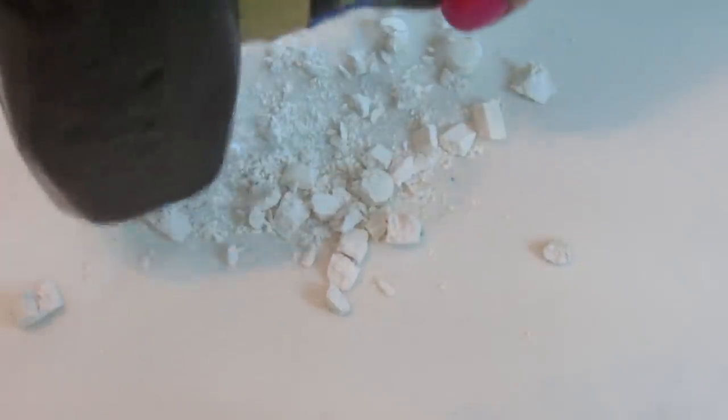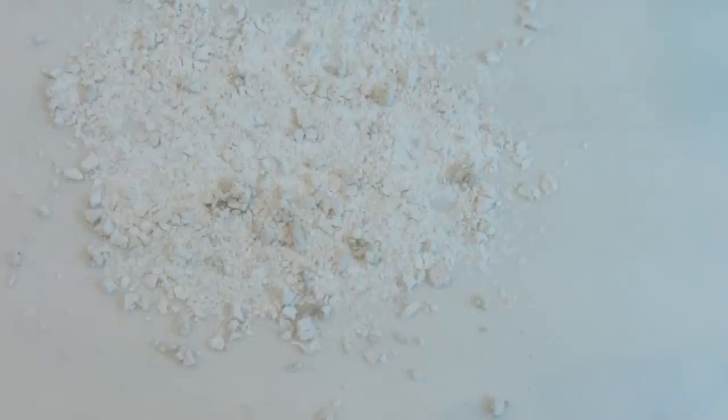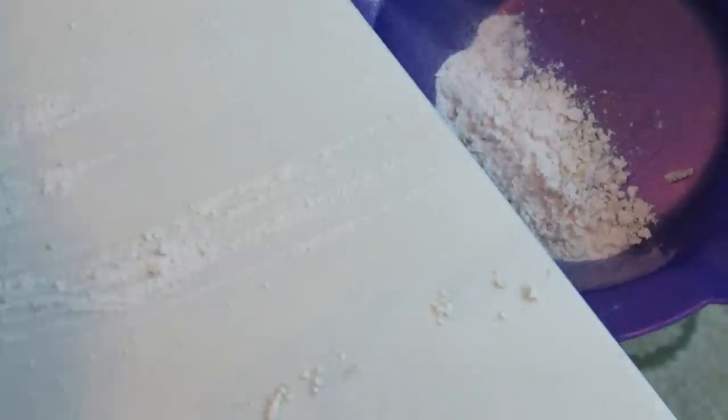I use this to crush the tablets so they turn into a fine powder. You can also buy vitamin C in powdered form if you can find it. You don't need to hit too hard on the pills to break them, so be gentle with your hammer or you might break the sink, and if your parents are like mine, you'll probably get kicked out if you break the sink.